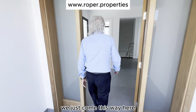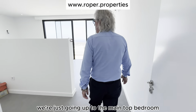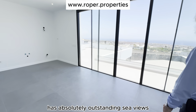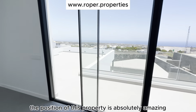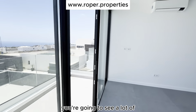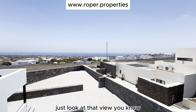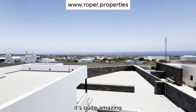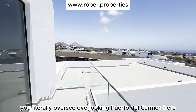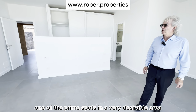So we just come this way here. We're just going up to the main top bedroom, which, as you can see, has absolutely outstanding sea views. The position of this property is absolutely amazing. You're going to see a lot of different features in the sense of just look at that view, it's quite amazing. You're literally overlooking Puerto do Carmen here. As I said, one of the prime spots in a very desirable area.